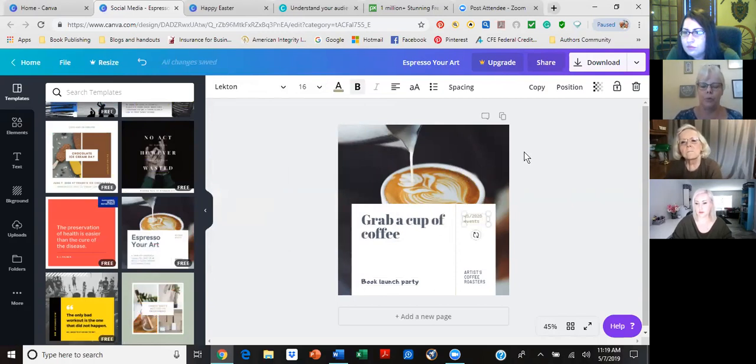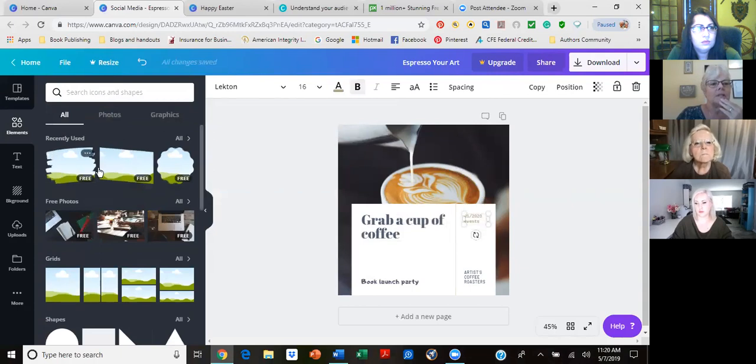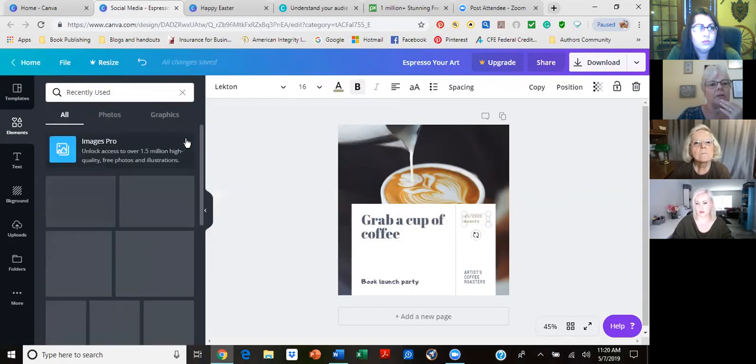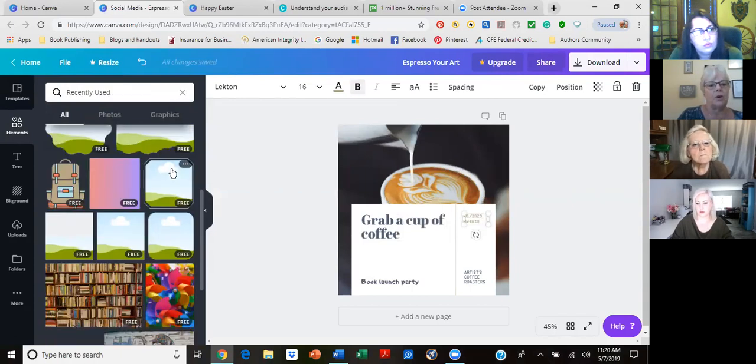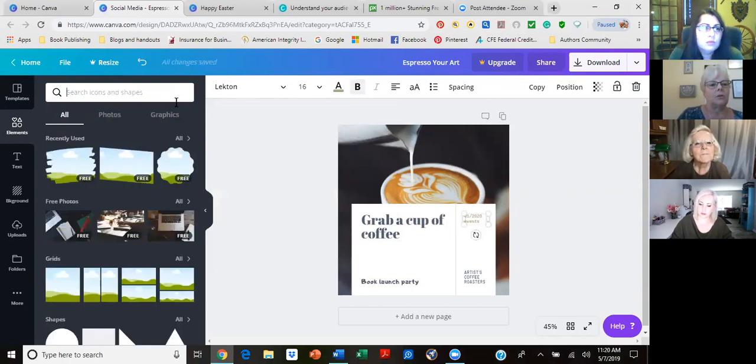Once you do your meme and put it in social media, then you can add more information about it. But this will catch their eye and they'll want to read the rest of your post when they see it. Over back here on the far left is elements. What's nice is they give you the recently used elements across here, and you would click all, and it would give you all the different ones you have tried. And hit the X to get back out.